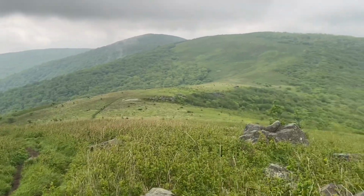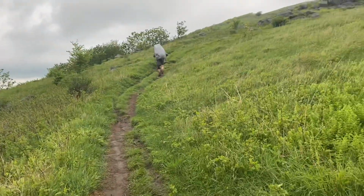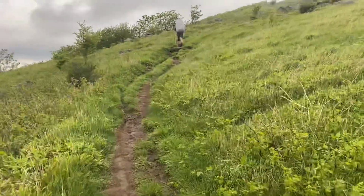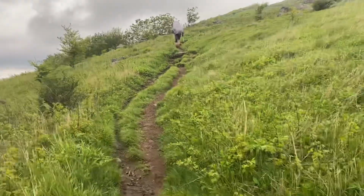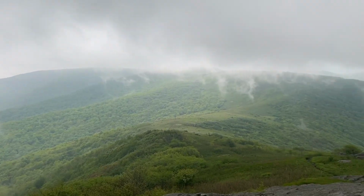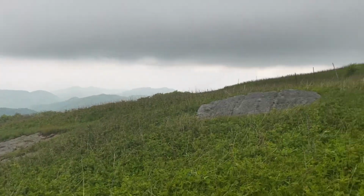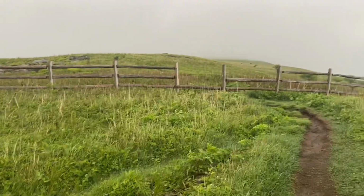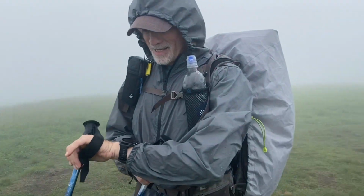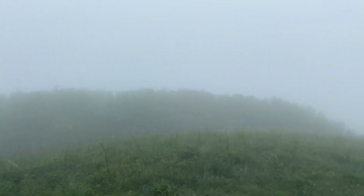Had to stop and put our rain jackets on. And it's looking back the way we came. This mountain is beautiful. Even in these conditions, it's absolutely stunning. Close to the summit of Hump Mountain. At the summit. It's beautiful. This is what happens when you go up this high. This is not even 6,000 feet, according to Guthook. It's crazy.